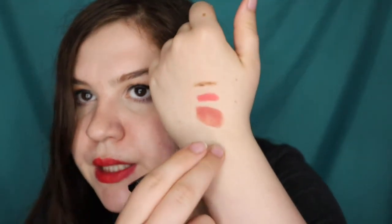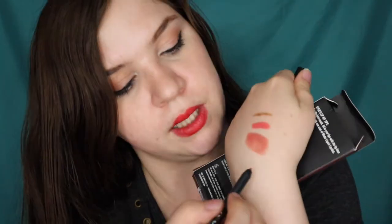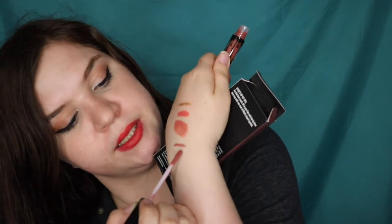But right there is the Lolita. And last but not least, we have the Kylie kit for 20. Liner first. And then the actual liquid lipstick. Definitely a color that I'd wear.